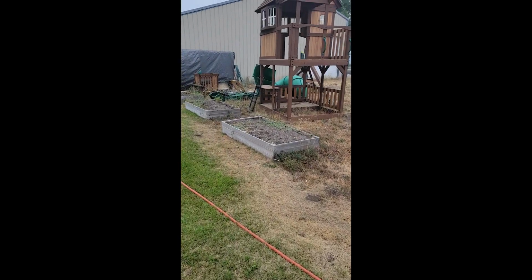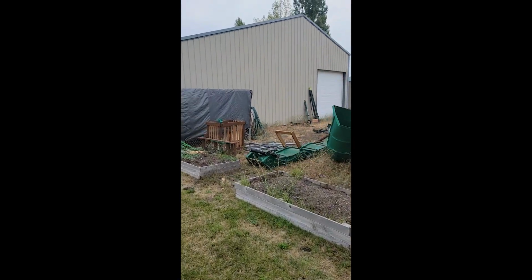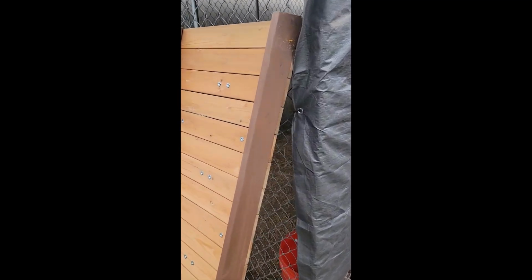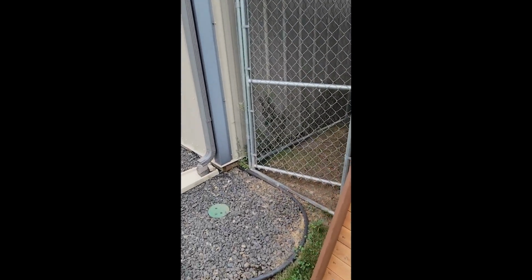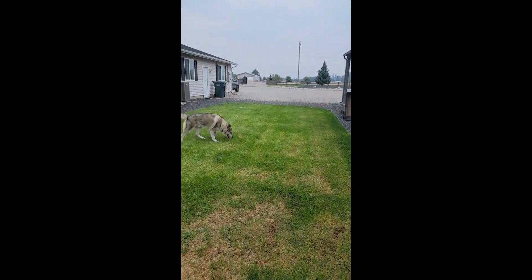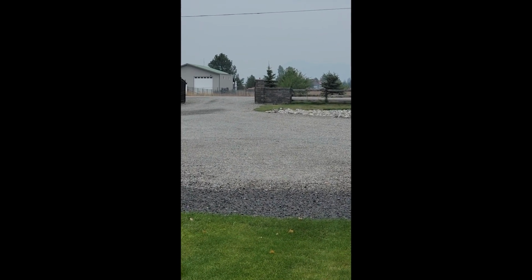Got the playground stuff here. That's an upcoming project that I would like to be filming. Of course, we have the dog kennel. I'm laying this climbing wall, which is actually the climbing wall from the playground, up against here to afford him some shade in the afternoon sun. We'd like to do something a little different with this to give him a little more shade. As you can see, we do have a gate. I don't have an opener on it yet. That is coming.